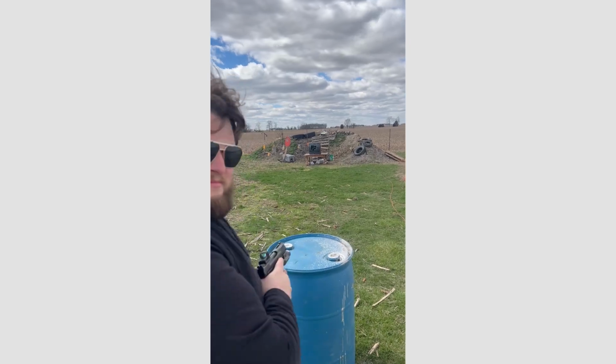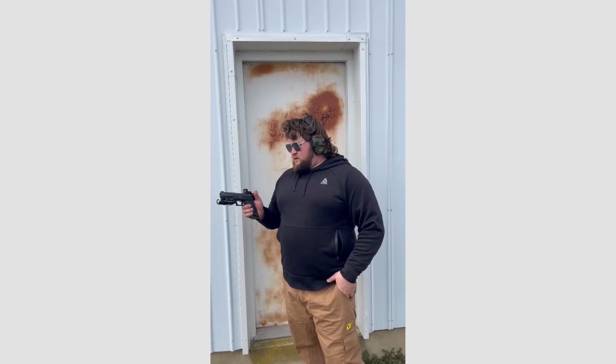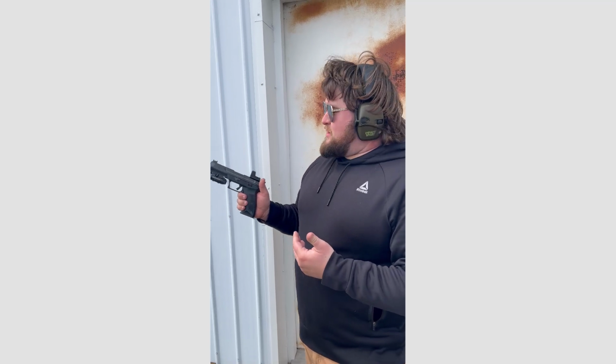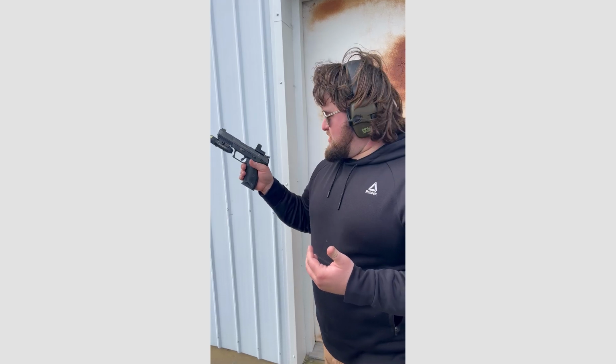Now, I must disclaim, this Ruger 5.7 is not my firearm. I do not practice with it. And as you're about to see, I can't hit the broadside of the barn with it. So, I'm gonna hand it off to my cameraman to fire his own pistol. Okay.